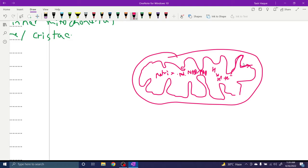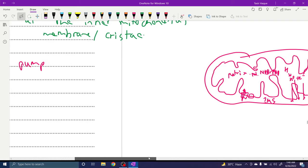So when it flows down the chain, think of it as a ball going down a hill. What will happen? Gravitational potential energy is released, right? So for the electron, it's actually electric potential energy that is released. What do we do with that energy? H plus is pumped into the IMS, the intermembrane space. So what's the purpose of doing this? Why is it pumped inside? Because the inner membrane is impermeable to protons, do you understand? So if it's impermeable, it can't come back into the matrix from the intermembrane space. There's only one way to come back, through what exactly? Stalked particles called ATP synthase. And in the process of doing so, ATP is produced.